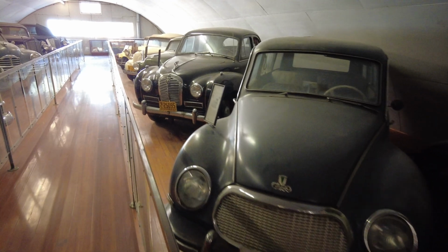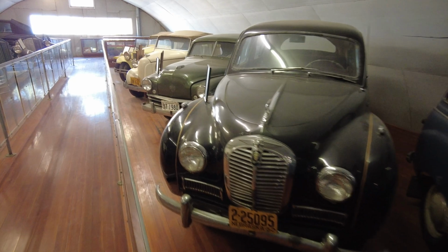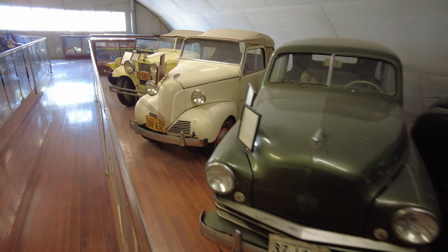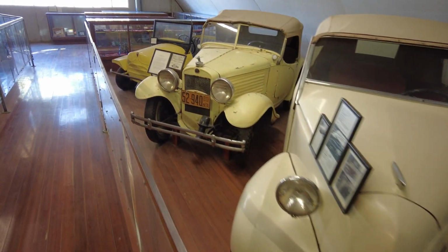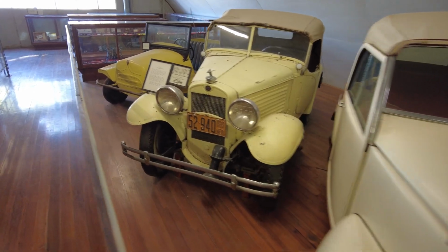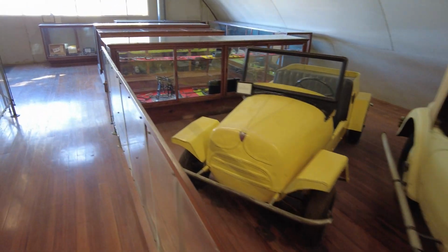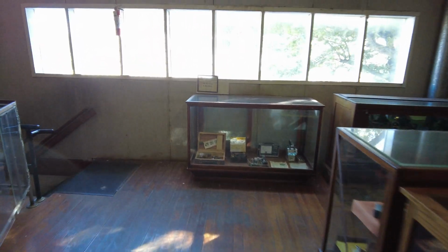So what I'll probably end up doing is splitting the video up, making a car video of Pioneer Village, and then another video of all the other antiques and displays they have here. So I think that's about it. They're going to kick me out. I better head on out to the exit, and I'll be going up the road, seeing where my camera takes me next.